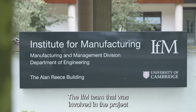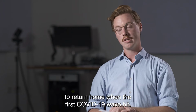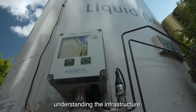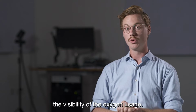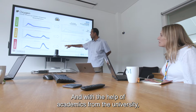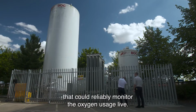The IFM team that was involved in the project mainly consisted of graduate students that were unable to return home when the first COVID-19 wave hit. So what we actually did in the early days was understanding the system, understanding the infrastructure, and understanding oxygen systems in general. And after that, we looked at how to improve the visibility of the oxygen usage. So looking at non-invasive technologies was one of the early things we did, and with the help of academics from the university who are specialists in flow dynamics, we were able to find technologies and suppliers that could reliably monitor the oxygen usage live.